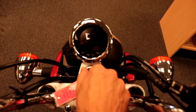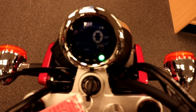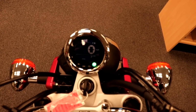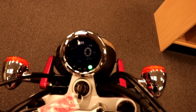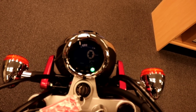Show you the power on here. Pretty cool. I don't know how well you can see that. Kind of blinks at you. Everything's there. As you can see, only 3 miles. It started raining out while we were out and about, so I had to turn around and come back. But enough to feel what the bike feels like as far as ride and comfort. And we did get to ride one ahead of time before we got this one.